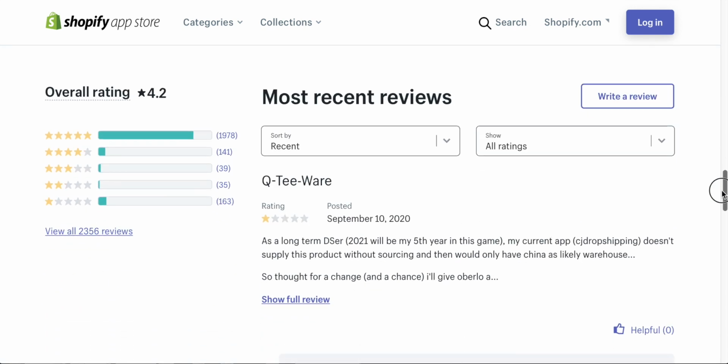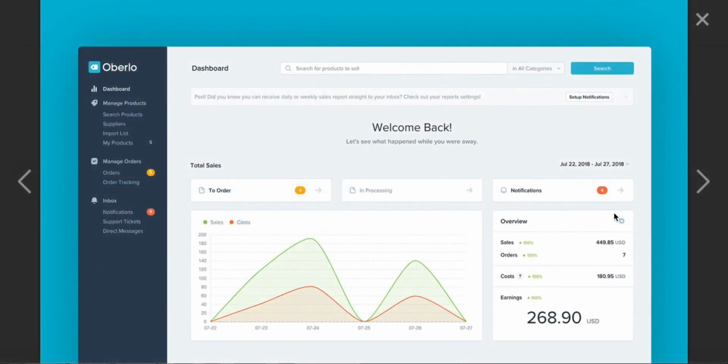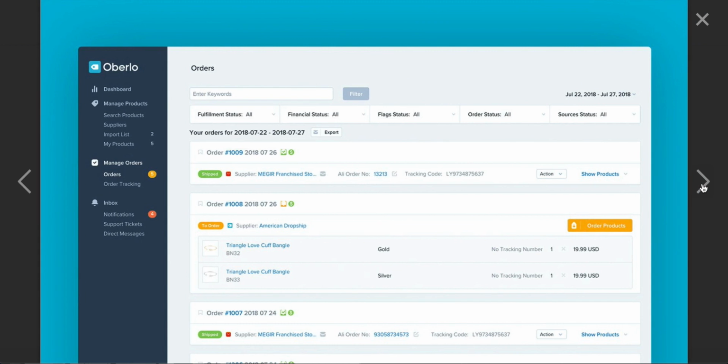You can customize a lot of that process. So the boxes and the invoices can all have your logo on. You can also completely structure your own pricing and profit margins. So they'll give you the pricing list and you can just add whatever you want on top. So yeah, if you're new to Shopify, Oberlo, dropshipping, it just works so well with Shopify.